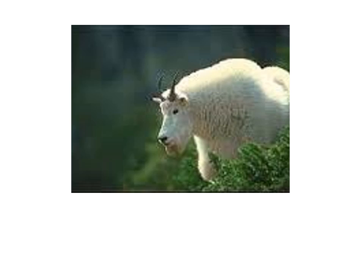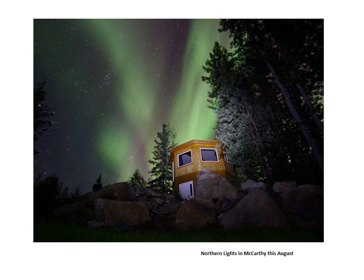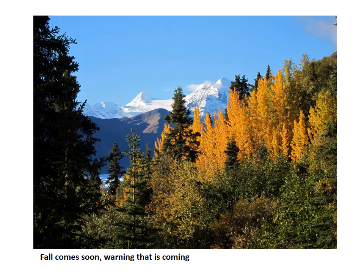Mountain goats. When the skies are clear and the skies are dark, we sometimes get beautiful northern lights, aurora. This photograph, which includes a picture of my daughter and son-in-law's house, was taken in downtown McCarthy this past August. But by early September, the summer is dwindling and there's a brief burst of fall color.